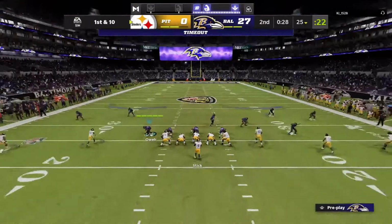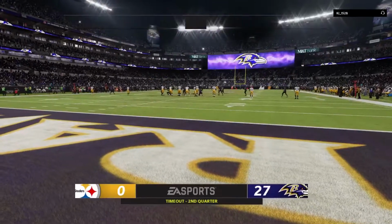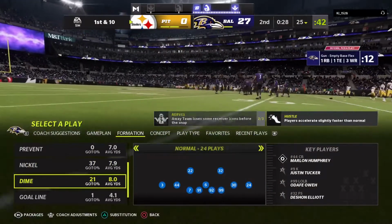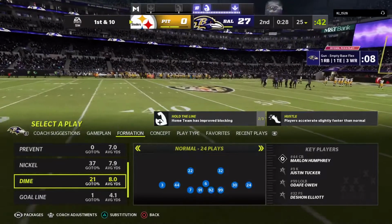The Steeler offense here about ready for their next drive. And they've got less than 30 seconds to go here, so not a lot of time to work with. The Ravens going to use the 2nd of their timeouts as they stop it with 28 seconds to go in the first half of play.